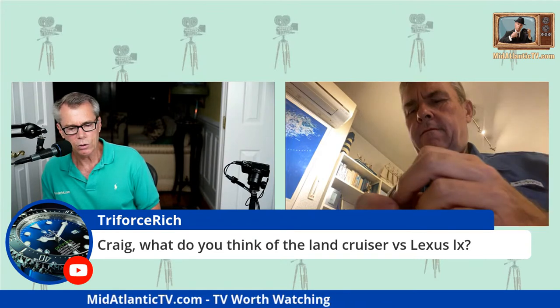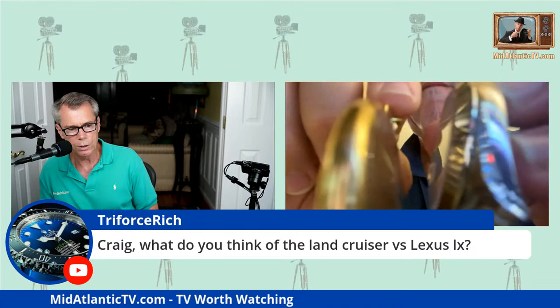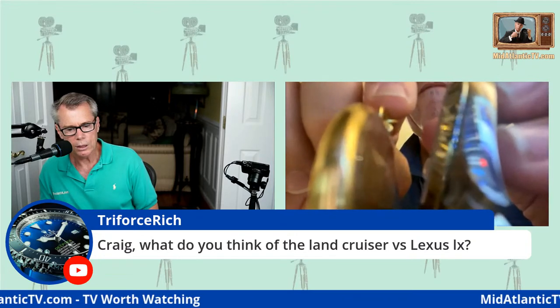Some of the LXs are very nice and are very similar to the Land Cruisers. They're just slightly rebadged. I personally prefer the Land Cruiser, but yeah, if you can get an LX for a better price, then absolutely do it. Yeah, see, it's nice and trim.